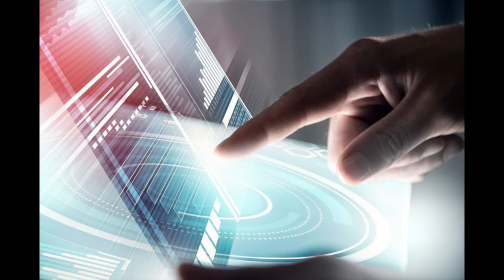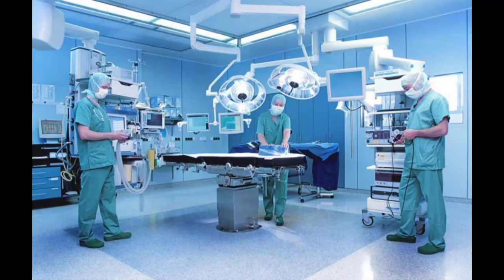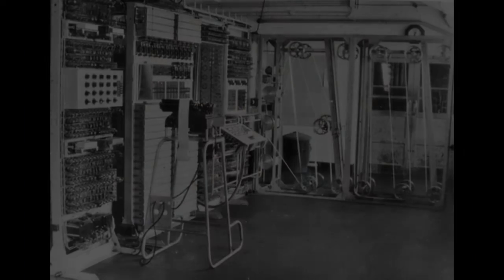The future is bright for technological advancements as screens engulf modern life. Already there are improved technologies for space travel, medical care, and even common office work, all of these because people were driven to create and improve the first computers.